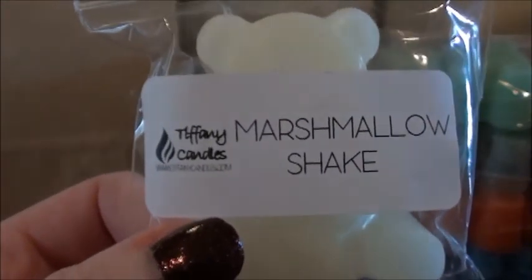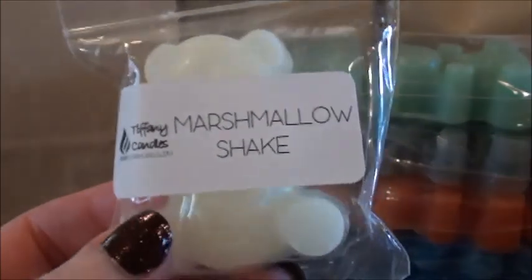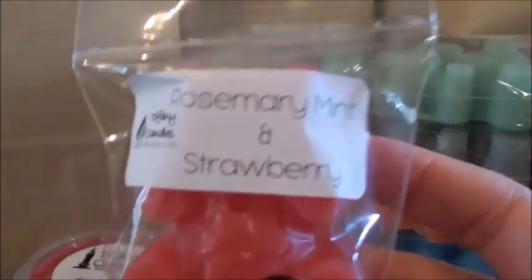So marshmallow shake is the first thing that she sent. I feel like I had this in a blend. Or what did I have this in? I don't know. I like her regular marshmallow the best, to be honest. This marshmallow shake is pretty good, but her marshmallow in general is delicious. So if you ever mix anything and you want something sweet, get her marshmallow. It is so good.